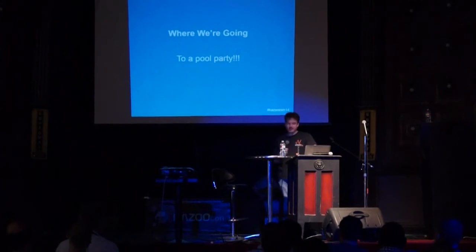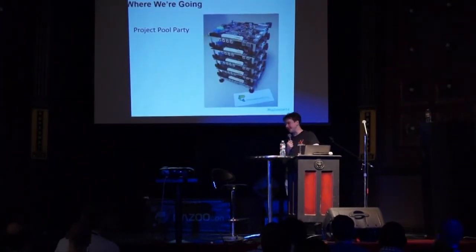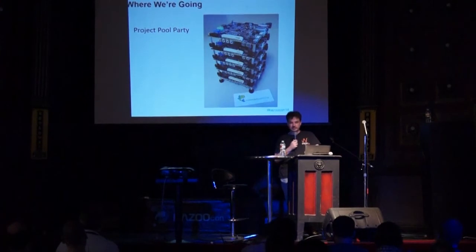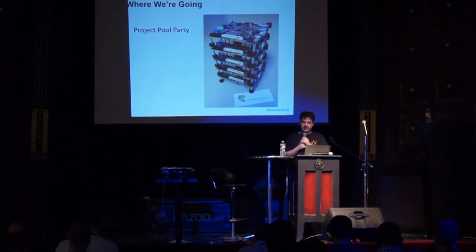Where else are we going? Well, we're going to go to a pool party at some point. And what I mean by that, how many of you know about Project Minnow? Okay. Well, this is a single board computer that's coming from Intel that has quite a lot of processing power. And something that about every year, we go and try again. Does the new board have the capacity to be 1,000 FreeSWITCH nodes controlled by two large Kazoo nodes?